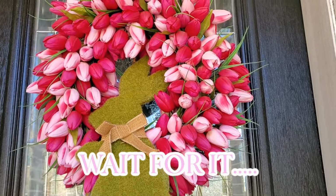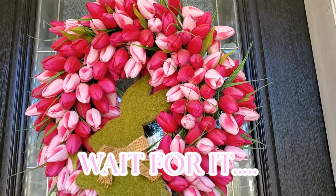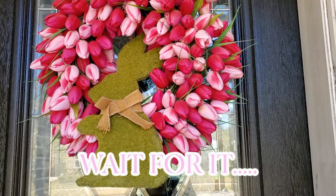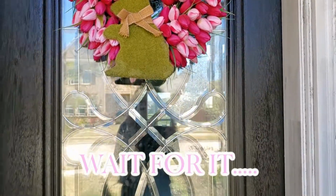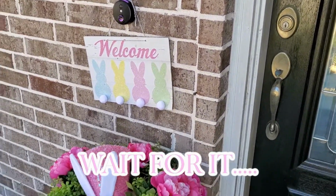A wreath on the door. It's been so windy, guys. It's hard to decorate anymore outside. But I love this tulip wreath. I special ordered it. And I added this moss bunny a few years back. I've had it for a while now. And then I have this little welcome sign on our doorbell that keeps flying off.